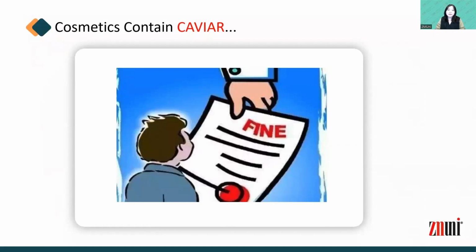Before we move into the main topic of today, let me share some cases. On this page, you will find that the cosmetics containing caviar got fined during customs inspection. Do you know the reasons? I wish you don't know it, because that makes my presentation today more meaningful to you. Okay, let me find the answers.